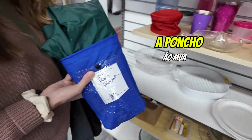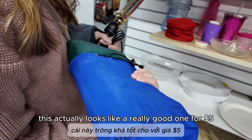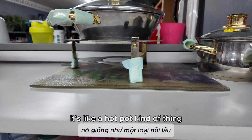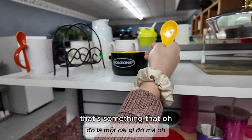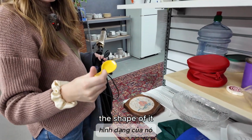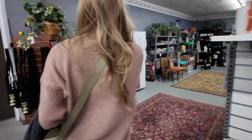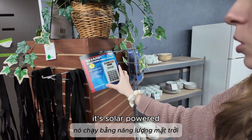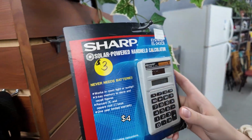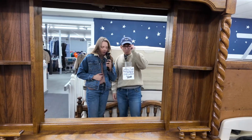Oh, a poncho is what you wear in the rain. This actually looks like a really good one for $5. Oh, this is probably something that you can cook on, light a fire under. It's like a hot pot kind of thing. Oh, it's a little Vietnamese spoon. Why do you think it's a Vietnamese spoon? Well, the shape of it. It needs to have a longer handle, but they also have a calculator. Where? Oh, yeah. It's solar powered. See, look, it was originally $4. Americans love signs that have words on them.